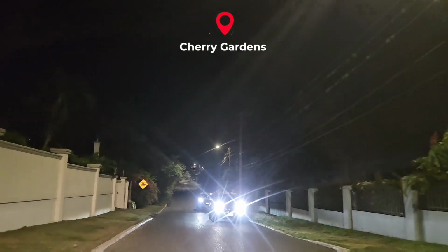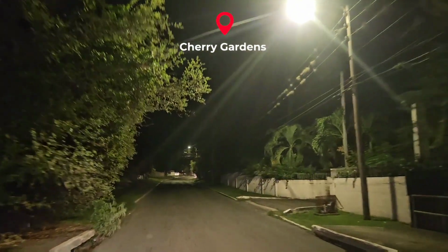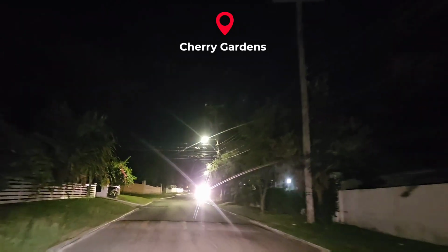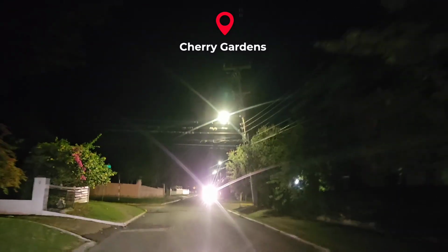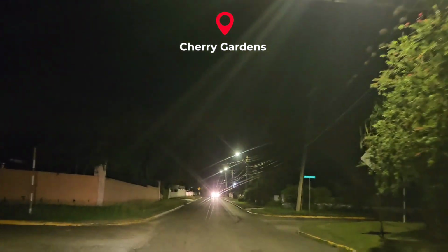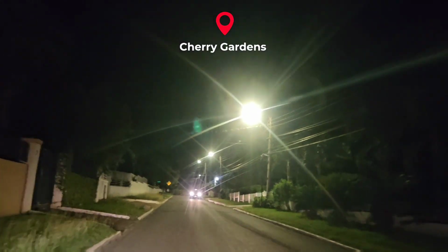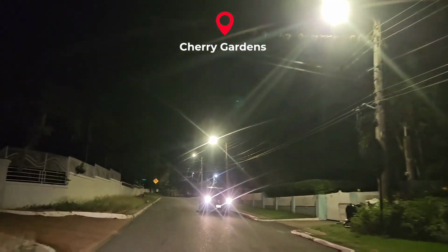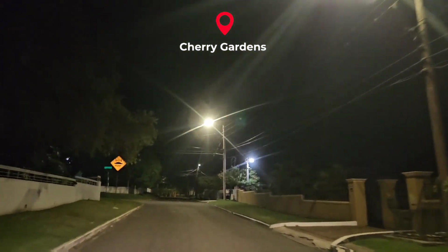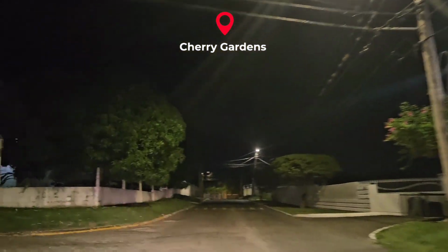Today we are going to be giving you a night tour of Cherry Gardens. Now Cherry Gardens is one of the top neighborhoods in Jamaica. It's located in the parish of St. Andrew or the city of Kingston. And it's located close to Jacksale, Aylsham, Norbrook, Russell Heights. And as you can see, it has some very nice homes, and it's one of the top neighborhoods. Sometimes it's ranked number one, sometimes it's ranked number two.